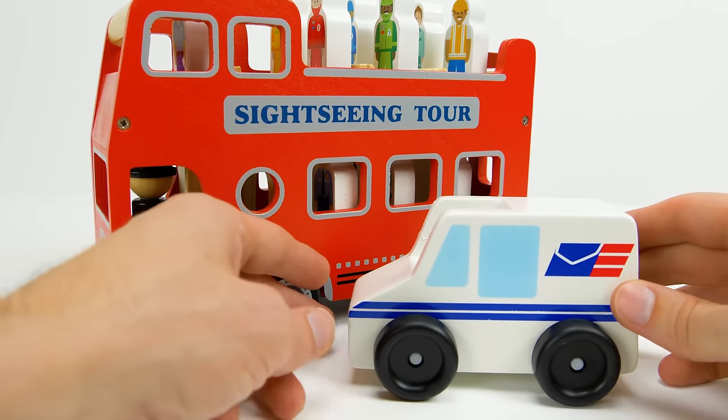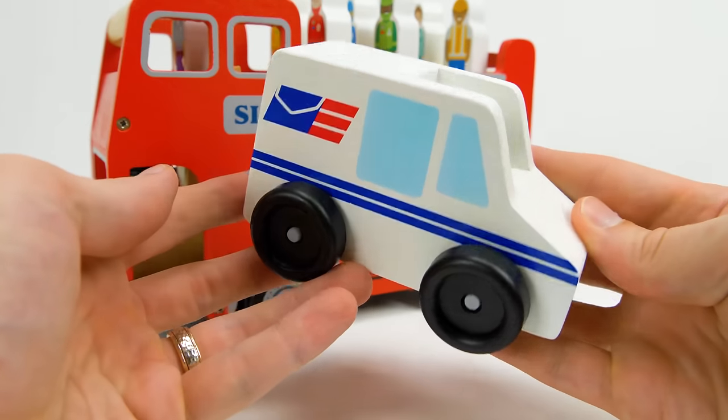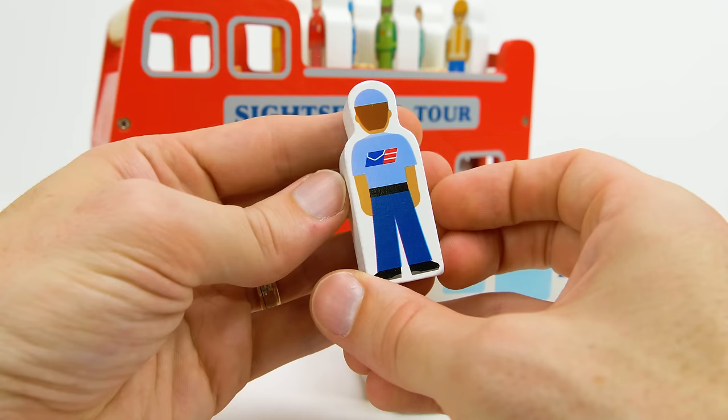Alright, on to our next vehicle, and it is a postal truck. Postal trucks deliver mail, and they are white. It's driven by a postal worker.